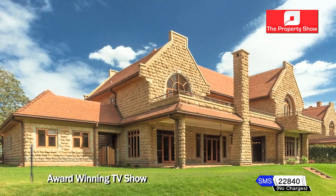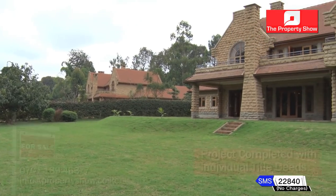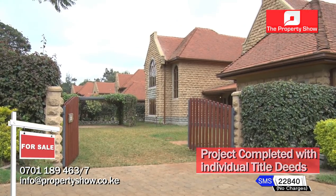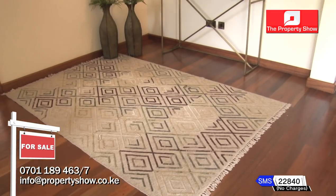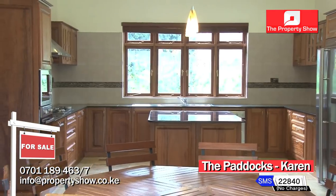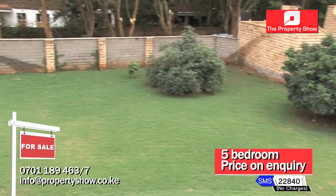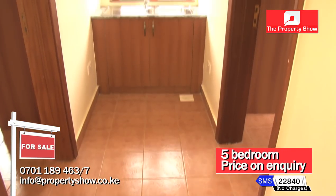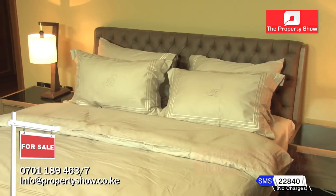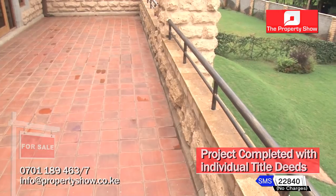The Paddocks, Karen, is conveniently located on 3D Lane, 16 kilometers southwest of Nairobi city center, with first-class facilities offering a superior lifestyle. The accommodations include, on the ground floor, one guest bedroom ensuite, spacious lounge, fitted kitchen breakfast area, study room, large terrace with open fireplace leading to the gardens, and two detached servants' quarters. On the first floor, one master ensuite bedroom, three bedrooms and a family room with a fireplace, and large open terrace with railing overlooking gardens.